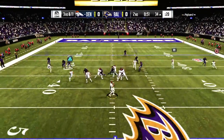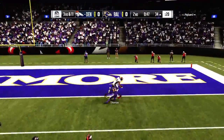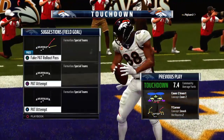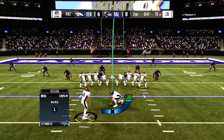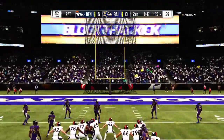Throwing on third down, Keenum looking long for Thomas. And he is into the end zone for a Denver touchdown. Demaryius Thomas, 34 yards. And the Broncos are in for 6. And that touchdown gives them a touchdown lead before they attempt the extra point.